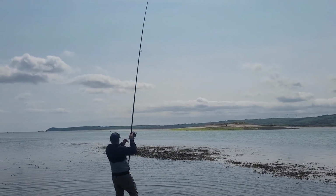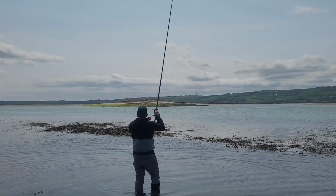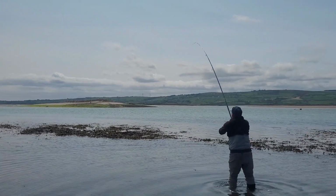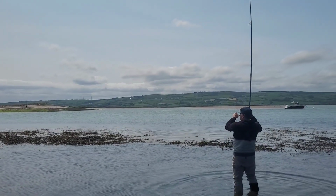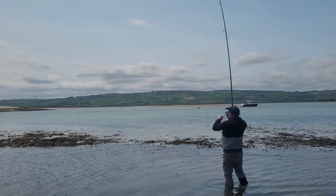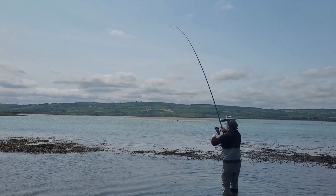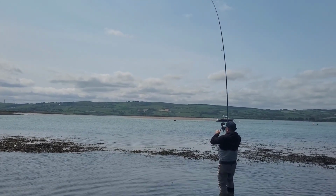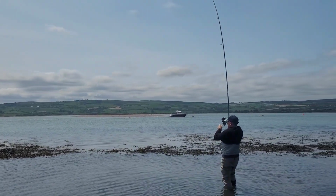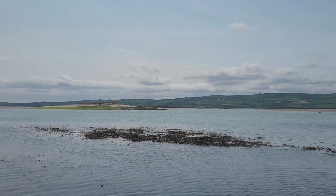It's coming through a bit of weed there now, you can see it in the tip. Right, tip up high, absolutely vital here now. Did you see the tail there? Nice hound.